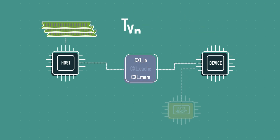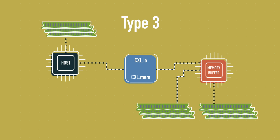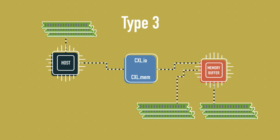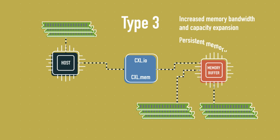And finally, Type 3 devices allow a host to access and manage attached device memory. This would be memory buffers or expanders that allow the host expanded access to additional memory. Usages for Type 3 include increased memory bandwidth and capacity expansion, as well as persistent memory.